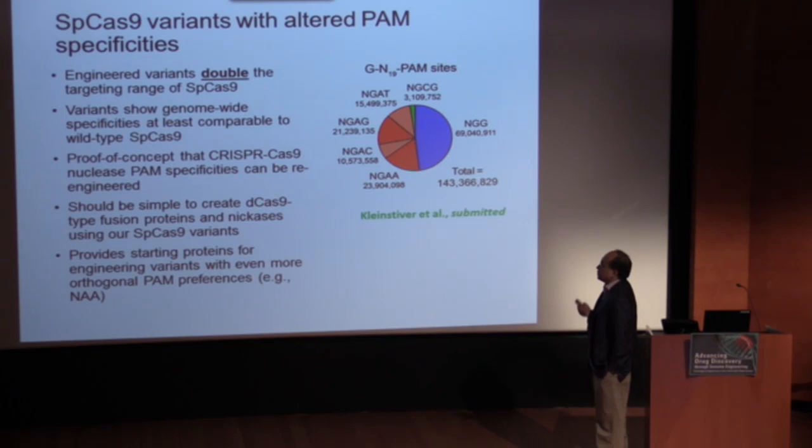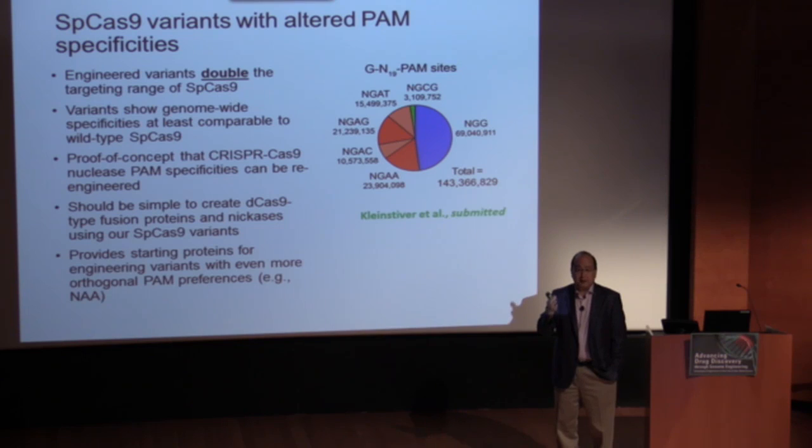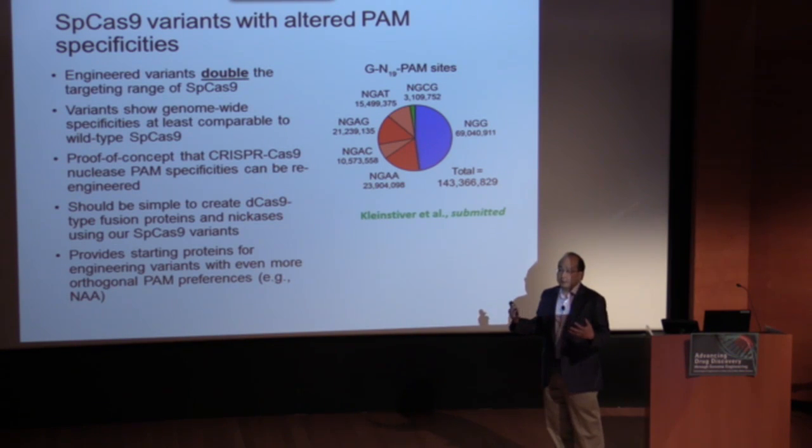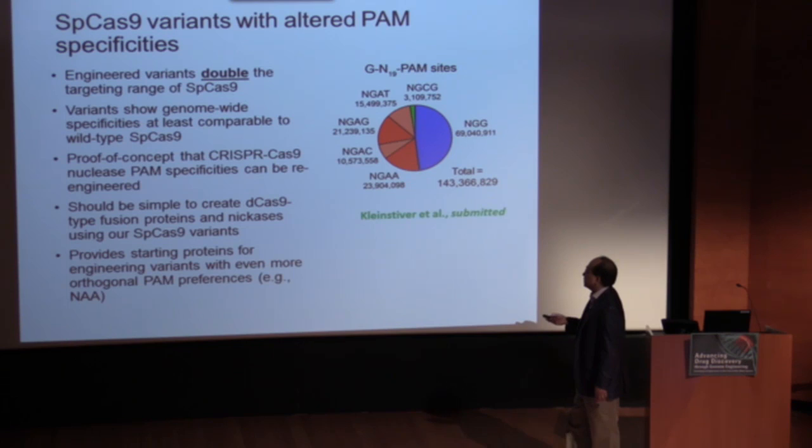These variants show genome-wide specificities that are at least comparable to wild-type Cas9. And perhaps more importantly, I think this is a really important proof of concept that one can actually modify the current specificity of Cas9. And perhaps even more broadly, using the same types of selection systems I've described to you, it suggests that one can also modify other functionalities of Cas9 as well.